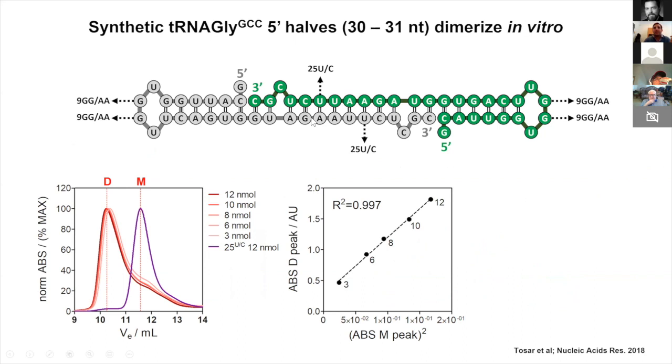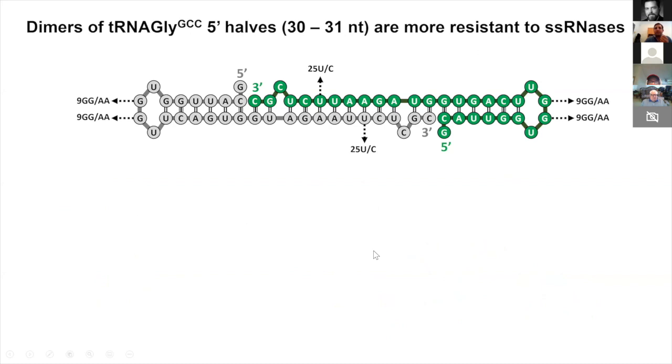But if we change one nucleotide in order to disrupt the dimerization interface, now these mutants, which we call 25UC, elute entirely as a monomer. And there's a linear relationship between the concentration of the dimer and the square of the concentration of the monomer, which is something expected for a monomer-dimer equilibrium. And then we tried different mutations.